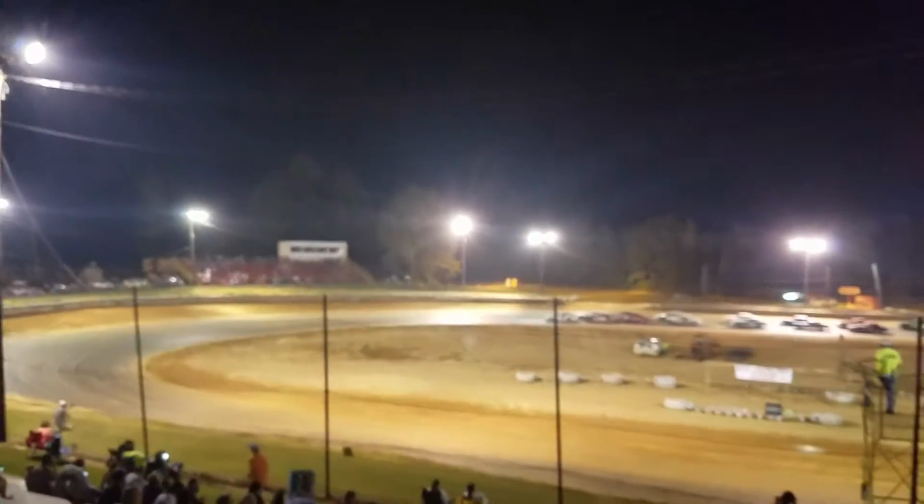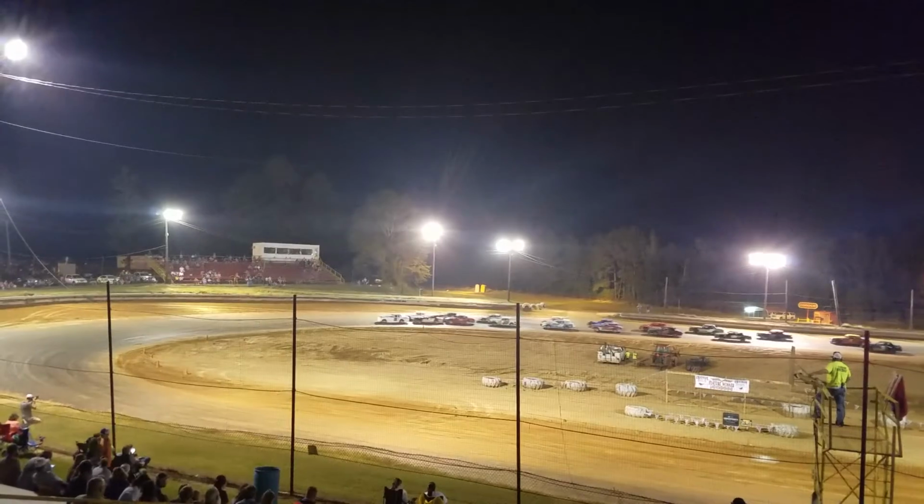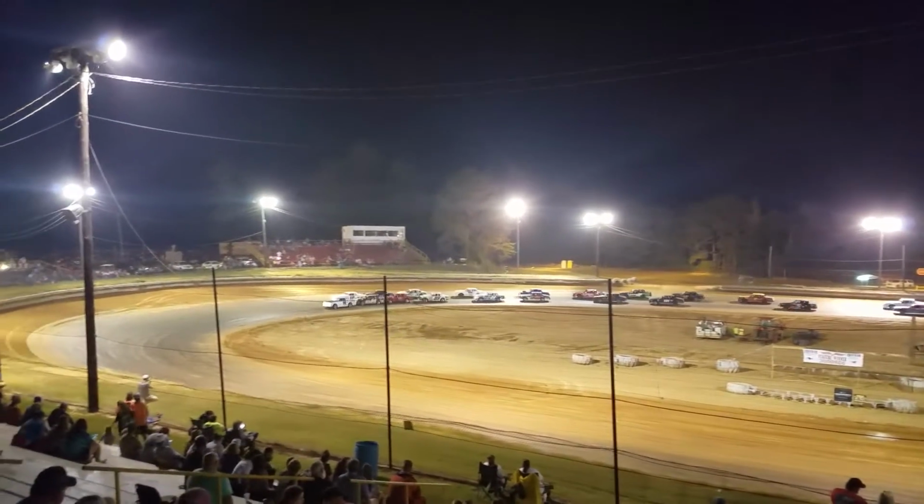All right, here we go. We started with 24. We got 22 cars left in this one. Coming to the green flag right now. Here we go.